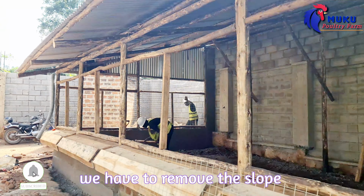Now this is our second mesh. I told you we use 2 layers. So this is the chicken mesh. It prevents the wild birds from penetrating the structure. So we have to make sure that there is not a single bird that can penetrate the structure. Just the way you can see, we are trying to finalize it. This is our professional trying to see if everything is neat and done well.